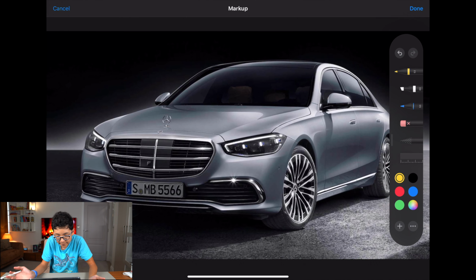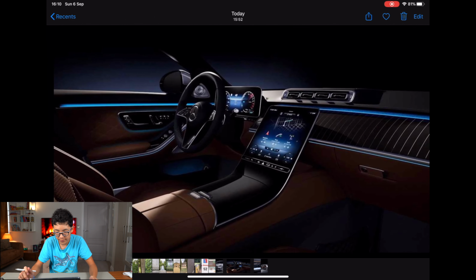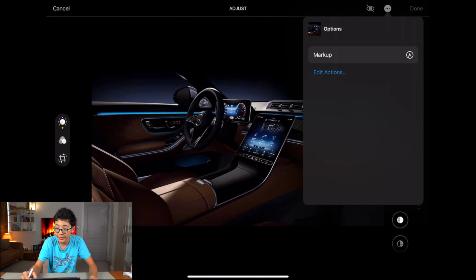And overall, at the front, I do like the S-Class. I think it looks beautiful. Okay, let's now move to the next page, the interior.